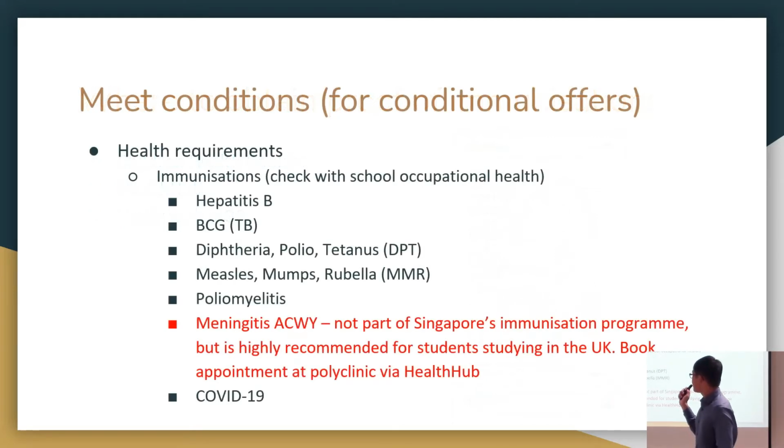Okay, I want to point out two specific ones. The first one is meningitis. It's not part of our national immunization program, but the UK recommends that all students going to university get this. So I would recommend that you get it here. You can book a polyclinic appointment on Health Hub, and you have to pay for it. I think it's about $70. Just attend the appointment and get a jab.